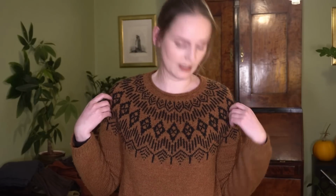This is the Astara sweater by Tanya Barley. It's also knit in Highland wool from Hobby, and I'm very pleased with it. I did struggle a bit to make it. This colorwork yoke was a bit too tight, so there was a lot of puckering going on, and I had to move the stitches around in the back.